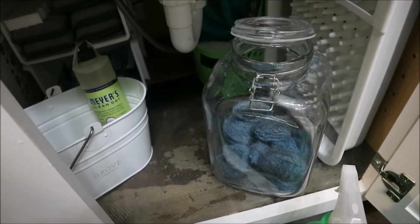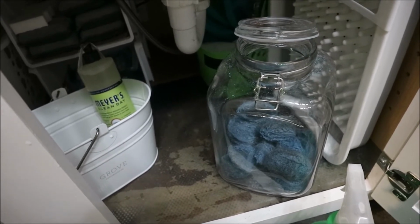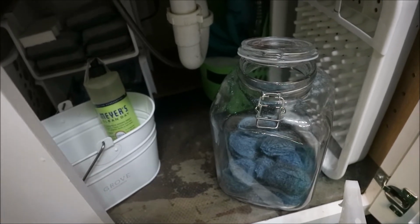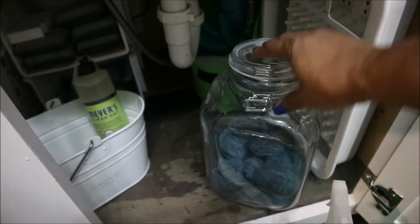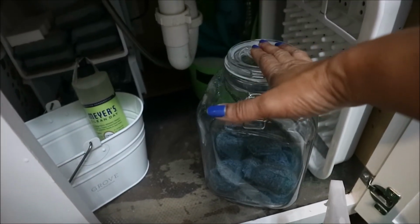So I stole her advice and I love having them in quarters and in halves. I have some whole ones, some quarter ones, and some half ones, so I have one for all different types of jobs. I just absolutely love that idea. But I kind of feel like this is too big of a container for them.